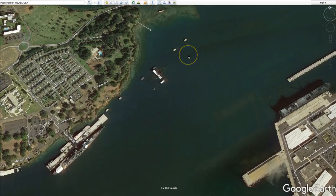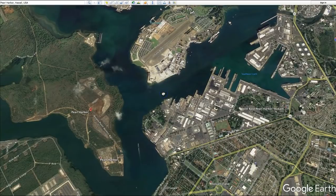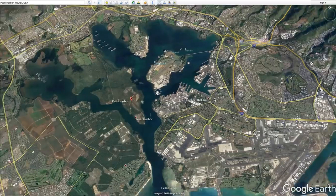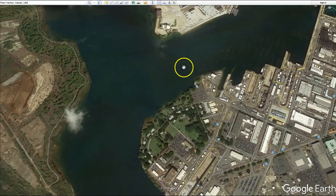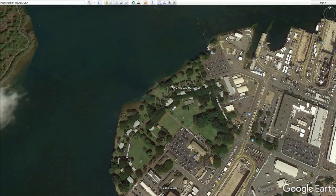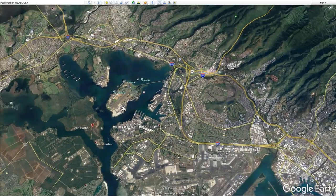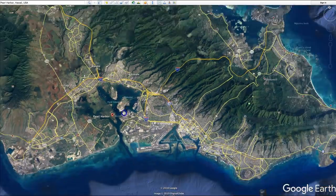Now, after it came under attack, the captain of the USS Nevada decided that he was going to take the ship out to sea before they sank it. But as it was passing through, coming through here, it came under attack, took on several bombs, was damaged pretty severely, and the captain ended up beaching the USS Nevada right about in here. In fact, if you get in close enough, you can see this right here. It says the USS Nevada Memorial. So it was beached approximately right in here. And that actually kept it from sinking along with the Oklahoma and the Arizona. So there you have it, a brief overview of the attack that took place on Pearl Harbor, December 7th, 1941, right here on Google Earth.